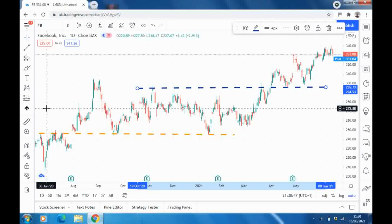Okay, so at the moment I'm using TradingView, which you can easily find on the internet. There are plenty of other platforms, obviously, you can use to look at charts. So with this, we're going to use support and resistance.